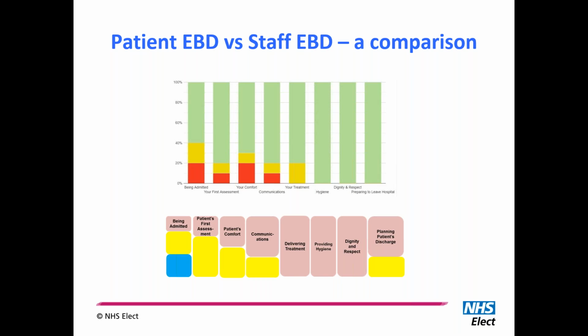Now this is what you would then take into a focus group where you've got staff and patients to say, can we talk about these areas where there's a bit of mixed feeling on both sides? What can we do within this domain that might make it a more positive experience for all? And then the ideas will come out and you'll decide if you can take them forward or not.